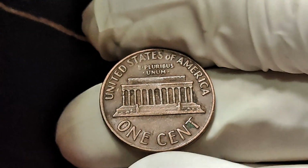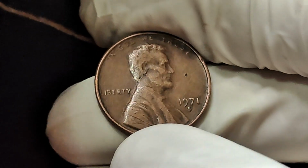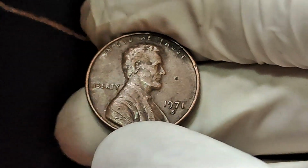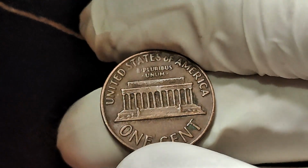The 1971-S penny, minted in San Francisco, is one of the most sought-after coins in the world today. But why? It all comes down to rarity, history, and, of course, an error. You see, this coin is not just any penny.